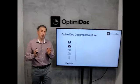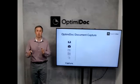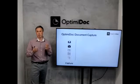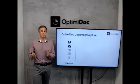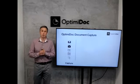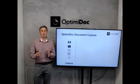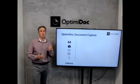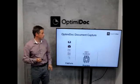So how does OptimiDoc document capture look in the previous versions, 11, 10, and so on? We had already implemented a capture part, and we were able to capture documents with multifunction devices. It doesn't matter, we support nearly 8 or 10 vendors, together with possibilities like configuration of scan settings, entering metadata, folder browsing, and so on. But we also came with the possibility to extract documents directly from a mailbox, hot folder, or web interface, and for the last couple of years we have also had a mobile application for iOS and Android to capture documents by the camera. So that was already available in the previous version.